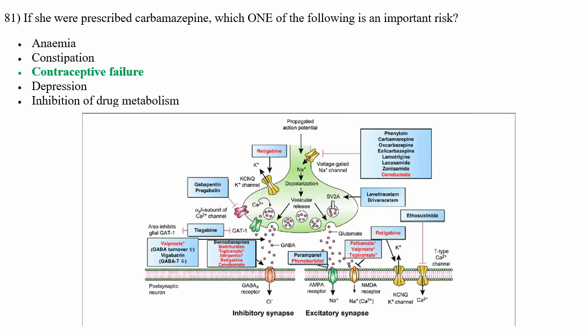I would personally say that they're both pretty big risks, and I would reword this question to which two of the following are important risks, but that's just me. I'm just teaching you how to pass the exams and to think the way that the examiners think.